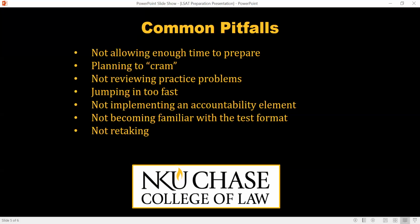After your diagnostic, it's a good idea to take some time to familiarize yourself with the problems and how to tackle each question type. And then once you're familiar, you want to move into taking untimed practice tests. So again, spend some time slowly working through the problems, getting used to them. And then once you have your sea legs, move into doing timed practice.